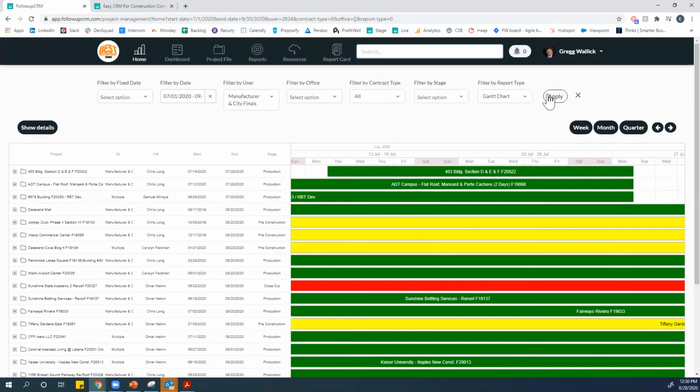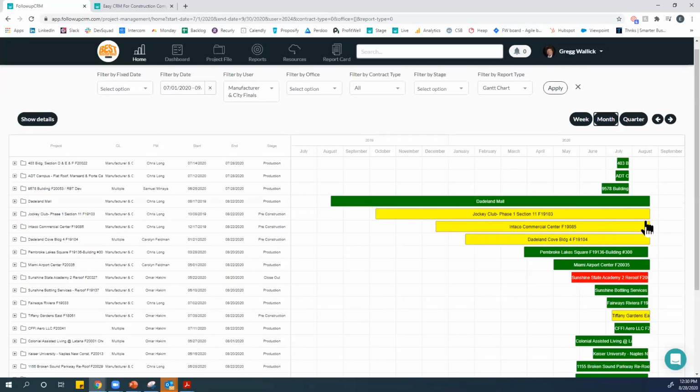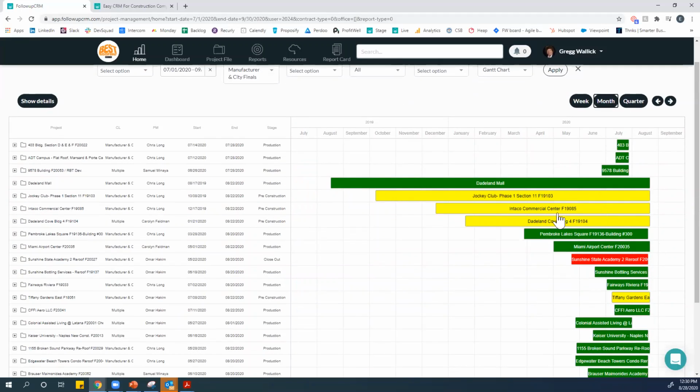This scheduling tool is customized, so we could talk through what it could look like for you. You can see for this company all their active projects, the different stages of the project, when it's starting, when it's ending, who's the crew leader, who's the project manager, a lot of things like that. So you can see a view of what's going on with the projects. You can drag and drop, a lot of nice things here.